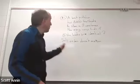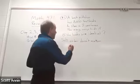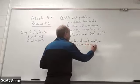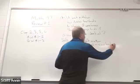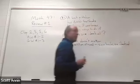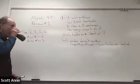In the next part, we're going to say, what if the books are not identical? But as long as they're identical, I would say repetition is allowed. You can even say, since the books are identical. So since the books are identical, that's really what we're getting out of that information, that repetition is allowed. Okay.